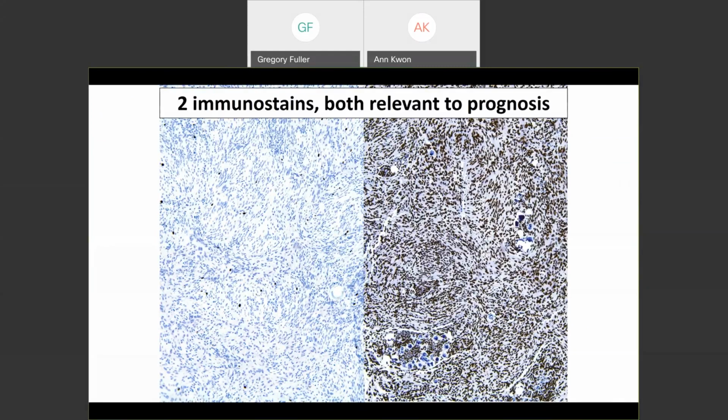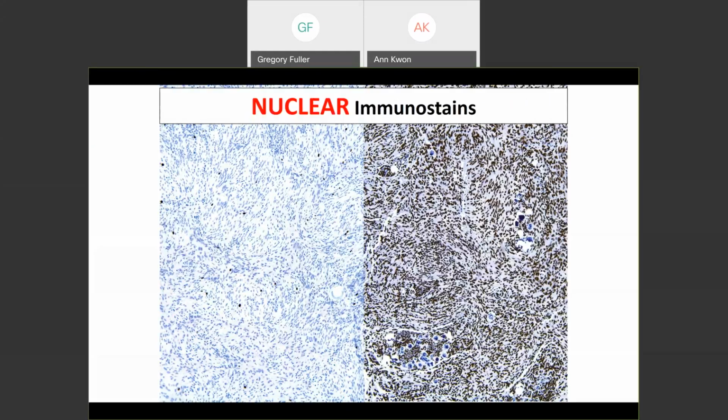Both of these are relevant to prognosis. What do you think they are? Well, how do you approach it? Well, of course, it's not just is it brown a little and brown a lot. The question is, what is the pattern? All right, well, what are they? These are both nuclear. Those are nuclei that are staining.